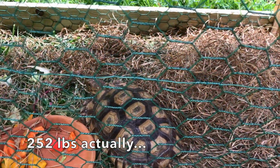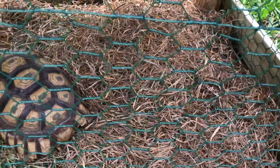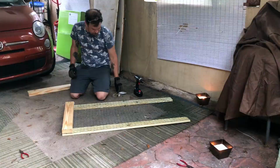They love to burrow. So that's why we have all this hay in here, so she can burrow under the hay. And we actually built this enclosure for her yesterday.